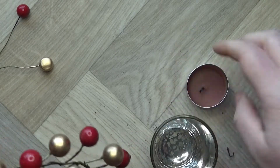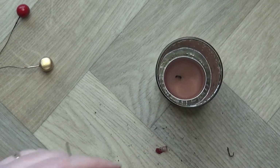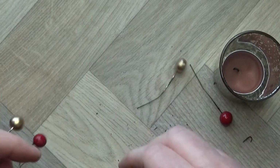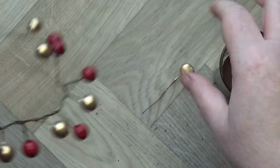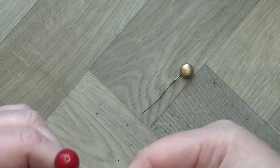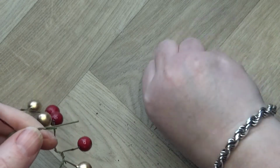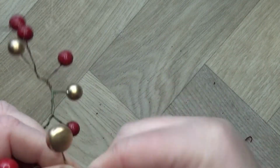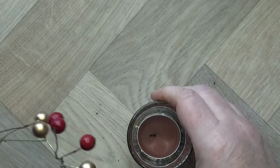But here's my candle. Oh, you know what? I've got 2 more berries here which I've missed. Let me just quickly put those on. See, it takes no time at all, this. A couple of minutes. And I have a string of berries all wired together.